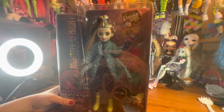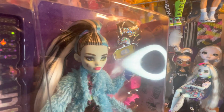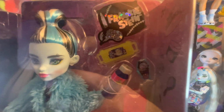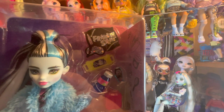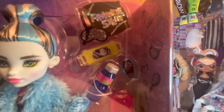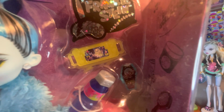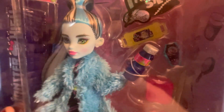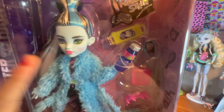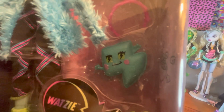And there they are. How cute! Oh my gosh, it's a little high ponytail! Alright, so that looks like it's just a piece of cardboard for their pillow that says Frankie Stein. Oh! They have a thing like Ghoulia's. And they have another version of the eye coffin. So I guess that's their energy drink, a speaker, a headband, and their pillow.